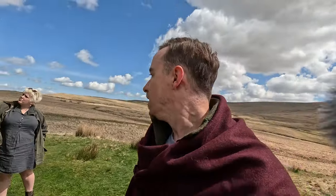What colors? Oh, yeah. Is this just lichen?